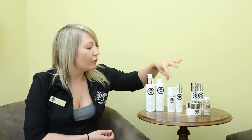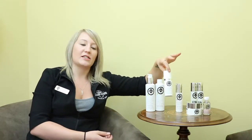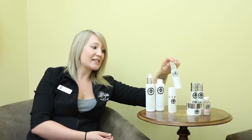Then I like to, for the morning, use my green tea serum because it helps with redness and it's mattifying, so it kind of acts as like a primer before I put my makeup on. And following that, I have to use my sunscreen, SPF 36, and it has UVA, UVB in it. So that's my morning routine.